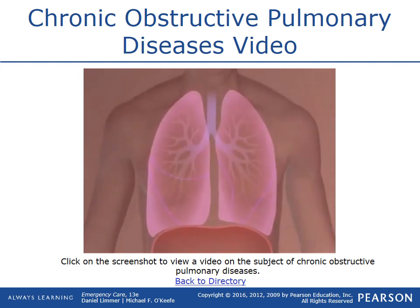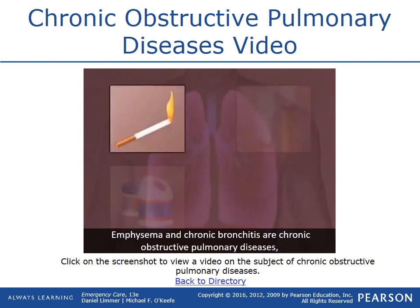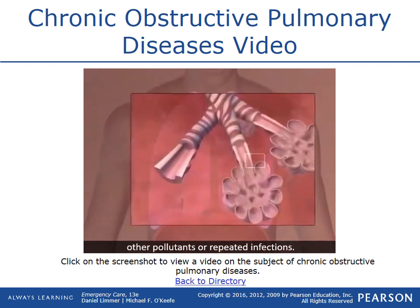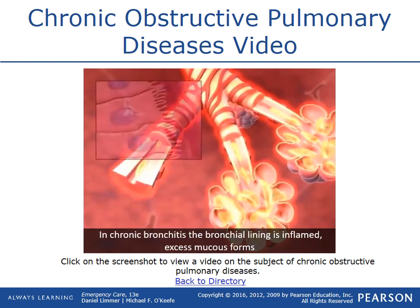Emphysema and chronic bronchitis are chronic obstructive pulmonary diseases, disorders mainly of middle-aged or older patients, in which tissues react to smoking, other pollutants, or repeated infections. In chronic bronchitis, the bronchial lining is inflamed, excess mucus forms, and cells are unable to clear away accumulations because the cilia are damaged.